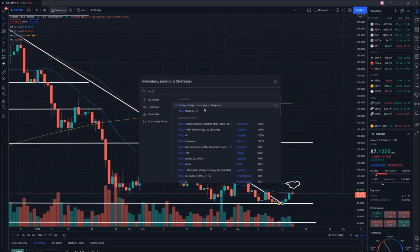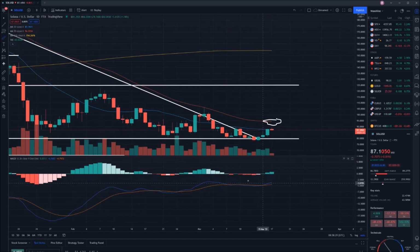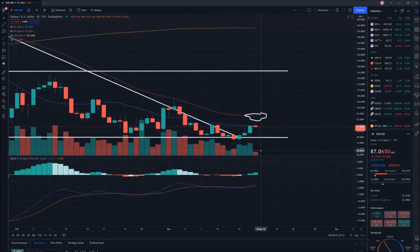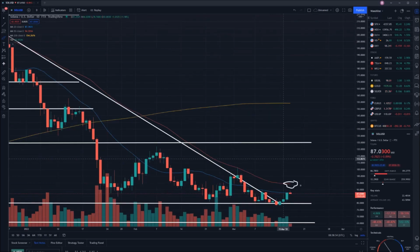MACD, let's have a look at this one. I'm hoping it's going to show us that we've had the cross, and that's what we were hoping for. We were saying things were going a bit back and forth over here, a bit back and forth over there, but now I'm thinking we have seen a convincing cross, especially if we're able to get through this 20-day and this 50-day moving average. We need that volume though. That is the key here. The volume needs to come in, the buying volume in particular, to shoot us in an upwards direction. And basically, that is what this breakout is currently relying on.